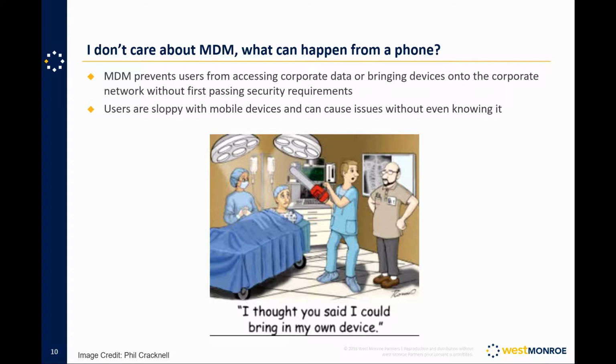MDM prevents users from accessing their corporate data or bringing devices onto the corporate network without you as an administrator first making sure that you've got a good, secure foundation, so that you know your data is protected whenever it's on a mobile device.